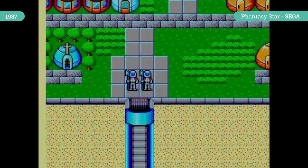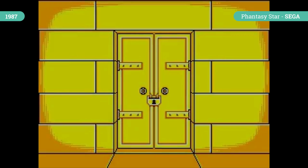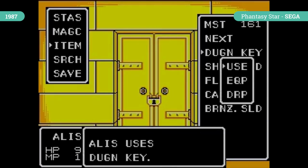Boys' Life magazine in 1988 predicted that Phantasy Star, as well as the Zelda games, may represent the future of home video games, combining the qualities of both arcade and computer games.